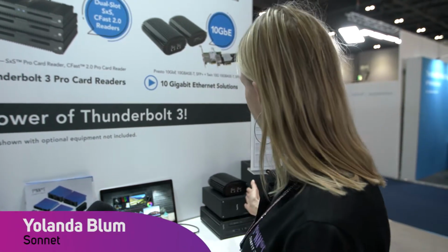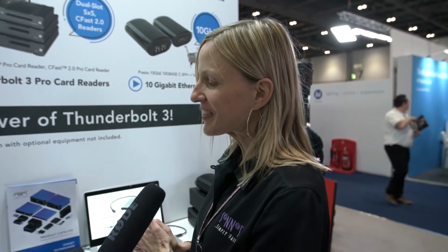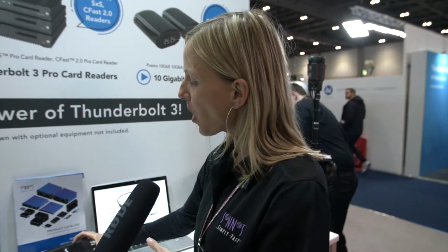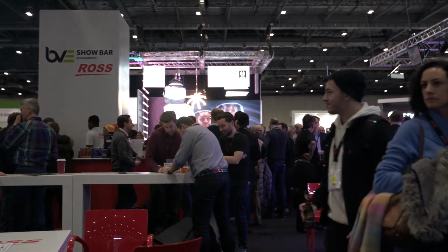We have our beautiful range of expansion chassis, starting from 1 slot all the way to desktop 3 slots or rack mount 3 slots. And then the coolest part is our new Thunderbolt 3 eGPU expansion chassis and our cutest, smallest eGPU pack, to empower your computer so you can do awesome editing work and gaming.